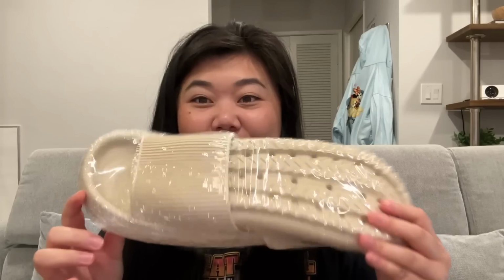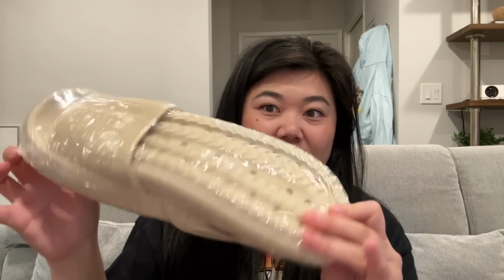Oh, and then we also got these slippers. Me and Bird actually have these slippers already, and we use them as our house slippers. But when we went to Hawaii last year, Bird brought his to Hawaii and he used them as sandals when we'd go on the beach or whatever. So obviously he couldn't wear those in the house anymore. So he needed new ones. And so we got them because they were on sale for Prime Day, and we really like these. They're very cushy and comfortable. So yeah, he got this tan color. Definitely recommend these. I have them in pink and I really like them.